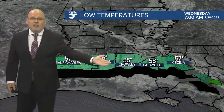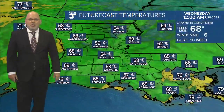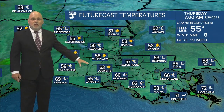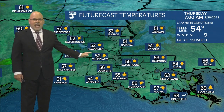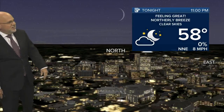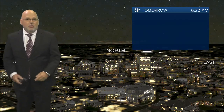Lower 50s for us, perfect weather. We get to really cruise through the forecast here locally, but we always want to keep you apprised of the tropics. Temperatures after a cool start tomorrow will get into the mid 80s. Tomorrow night, even cooler, low to mid 50s for most of Acadiana, maybe threatening upper 40s up toward Alexandria as we head into tomorrow night. That certainly sounds good. So 58 the low tonight, clear skies tomorrow, a beautiful day with wall-to-wall sunshine.